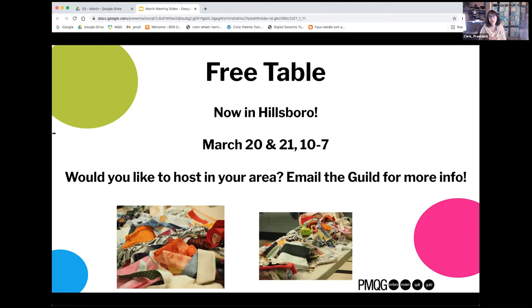I just wanted to mention that if you would like to host the free table in your area, please email the Guild for more information. One of the benefits to hosting the free table is you get first dibs on everything that comes in. And I can tell you, there are some really nice pieces of fabric that come into the free table. So I highly recommend checking that out, and you can find the address for the free table in the members only section. It's from 10 to 7 on March 20th and 21st.